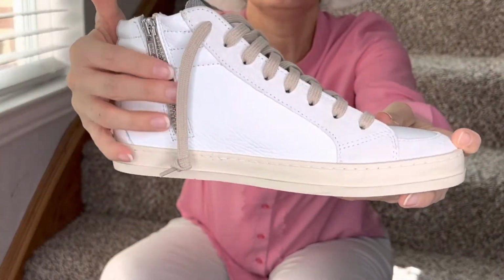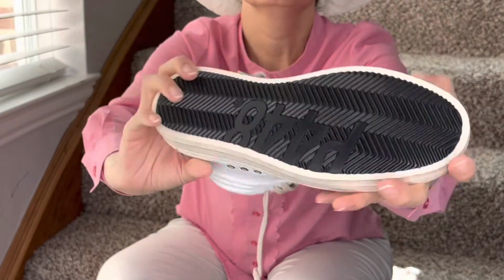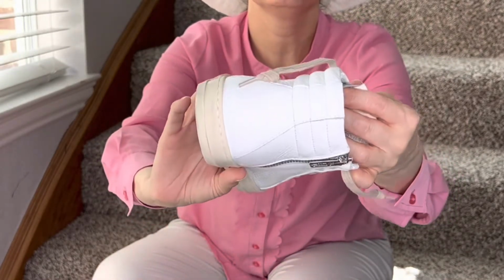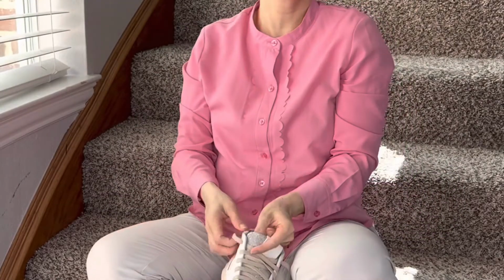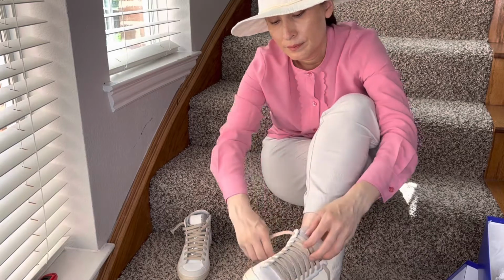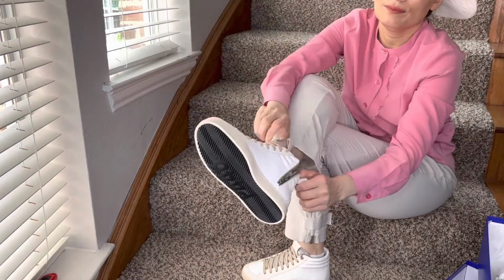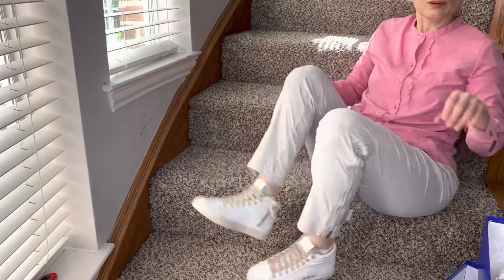They have the zipper here. They are very, very flexible. The sole is black and it's rubber, and I think they are leather shoes. Yeah, they're supposed to be leather. Wow, they are really comfortable.